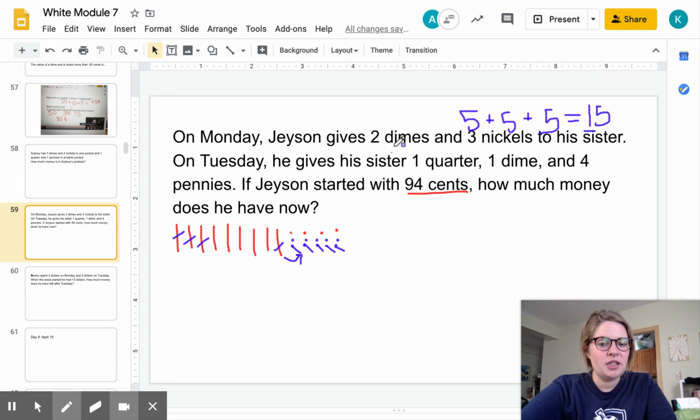After he gave away 2 dimes and 3 nickels on Monday, how much does he have left? He has 10, 20, 30, 40, 50 cents, 51, 52, 53, 54, 55, 56, 57, 58, 59 cents. But he's not done giving money away to his sister. On Tuesday, he gives his sister 1 quarter. We know that a quarter is 25.